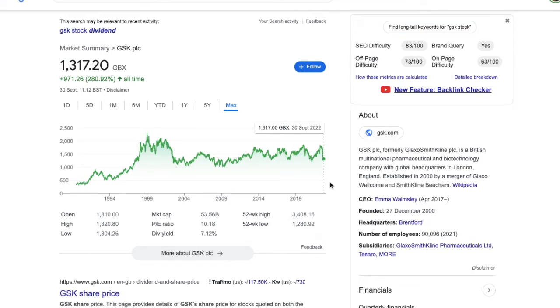It seems to be very stable in the last close to 20 years. But it's what you want to see yet again from a long-term dividend stock. Nothing too outrageous, and it seems to be very stable around the area that it's in now over the last 20 years. So it has a 52-week high of £34.08 per share and a 52-week low of £12.80 per share.